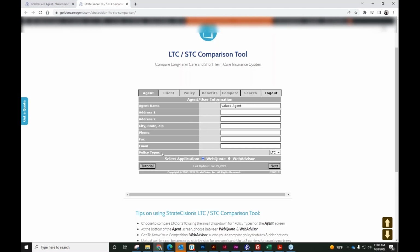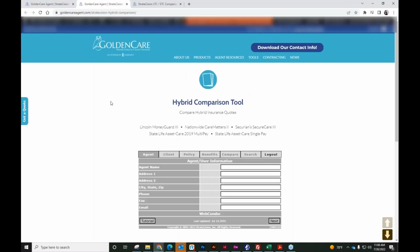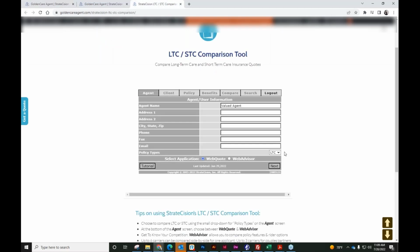As a little side note, this tool does allow you to compare both long-term care and short-term care, as you can see back on this button that I had clicked earlier. This one does actually open a hybrid tool, and as you can see, it lists just a couple of those different things. The setup is very similar, but on the LTC STC comparison, this very small drop-down box here is where you would need to click. So like I said, we're going to keep to the traditional long-term care insurance.